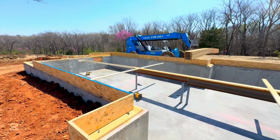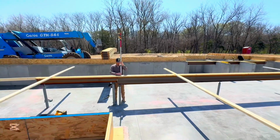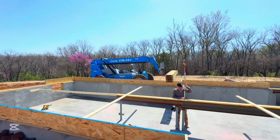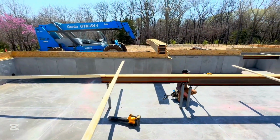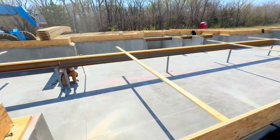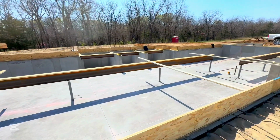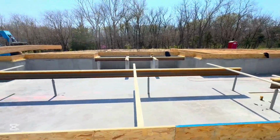Now that we have all of the TJIs cut that we need, we're gonna start installing them all along here. And what we do is we pretty much put them on the telehandler. Two guys get in here, and they'll pass them along wherever they need to go. And then they will screw them into the bottom on layout, and then we will come back and nail them all, making sure they're straight. But yeah, it's a super simple process.